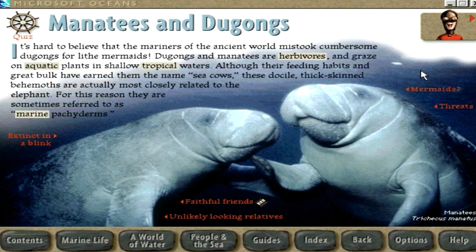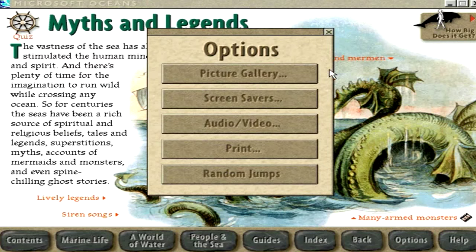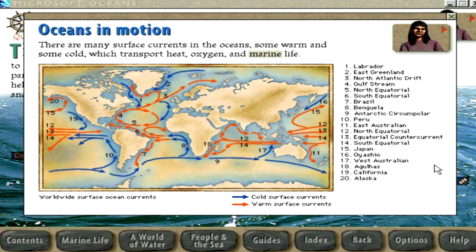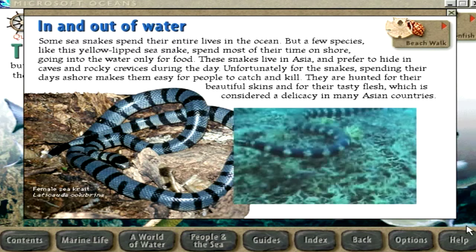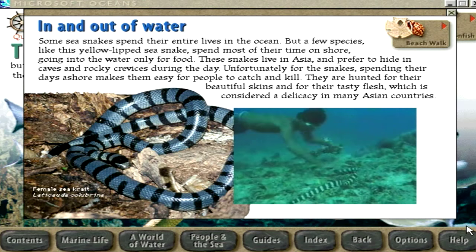So, there is some pretty great stuff on here, actually. There's a few extras like photo galleries and screensavers. But overall, I think it was a good presentation. An attempt to make it fun with the sailor adventures. Videos to watch, a simple-to-use interface. But of course, the most important is the great info. This is definitely going to teach you a thing or two.